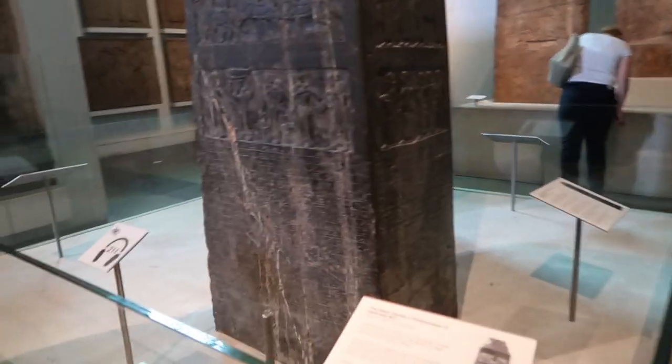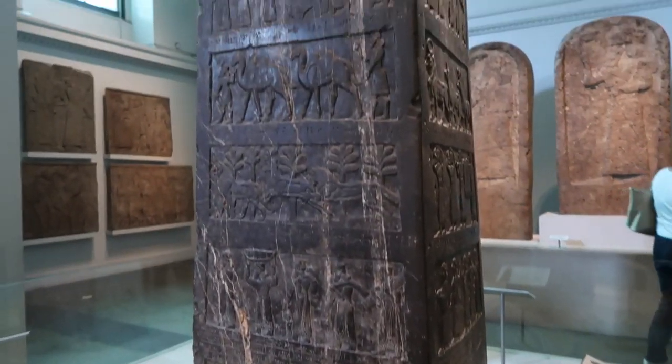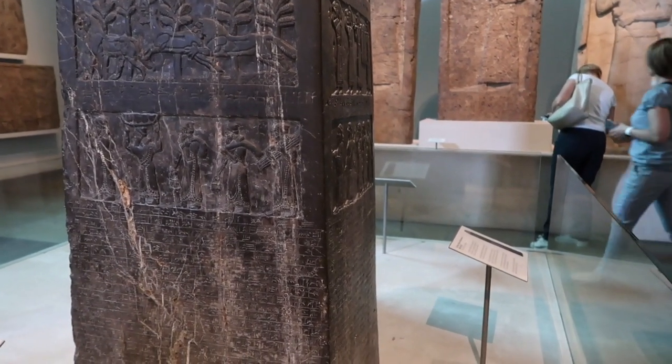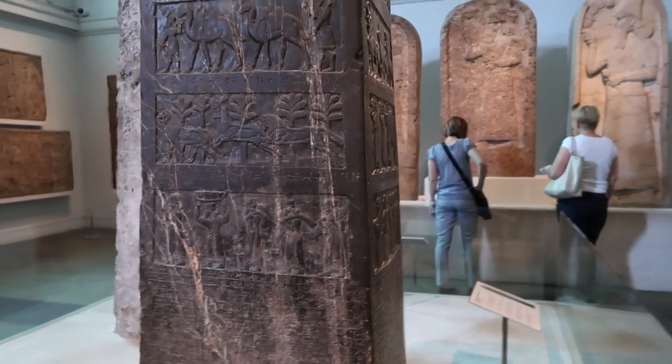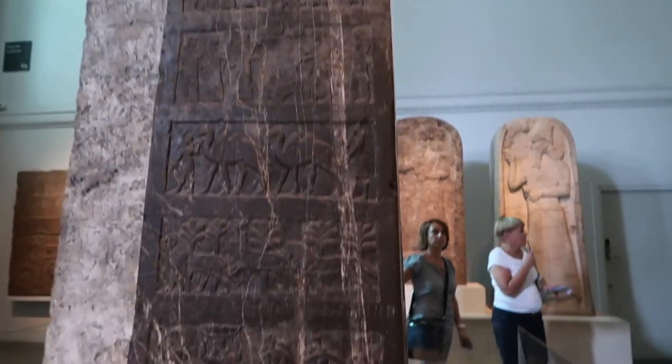Starting now. The Black Obelisk of Shalmaneser. This is old. Okay, so this thing right here is over 2,800 years old. Yeah. And it's sitting here in a museum. That is, when you really think about it, how old is that?